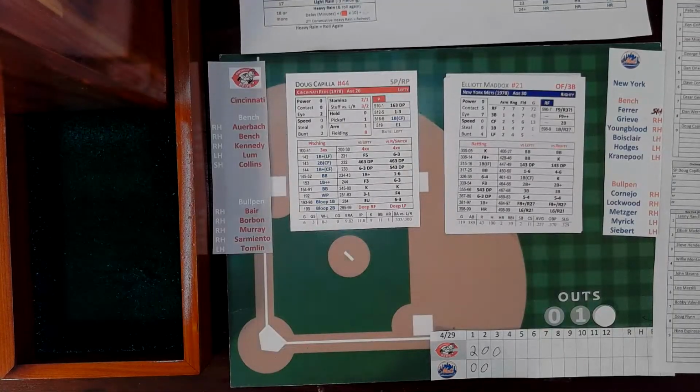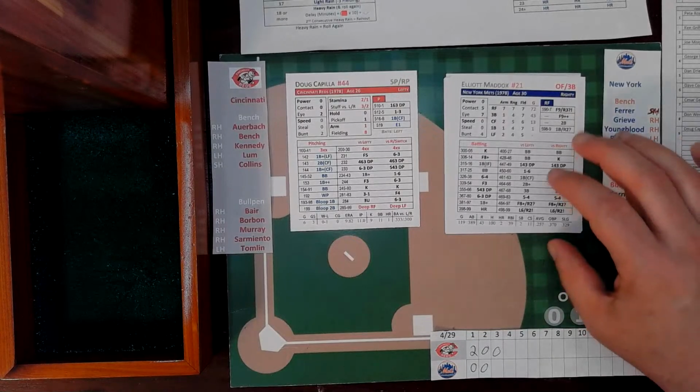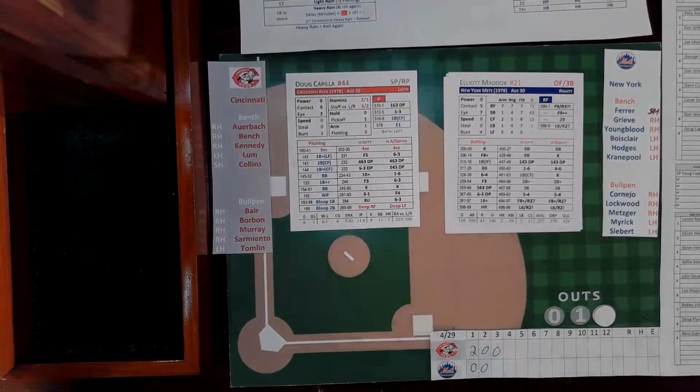And since you're in the chat, RJL, and you are a Met fan, when it comes to any kind of managing, I will defer to you. I will give you first dibs on pitching changes, pinch hitters, stuff like that. Just like I will do Brian B for the Reds. So I'll flip it over to each one of you guys since you're both in there and both fans of these teams.